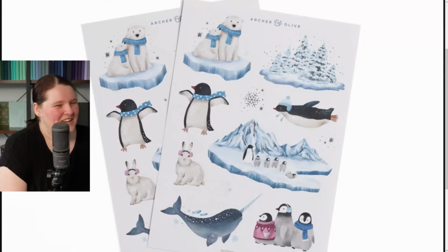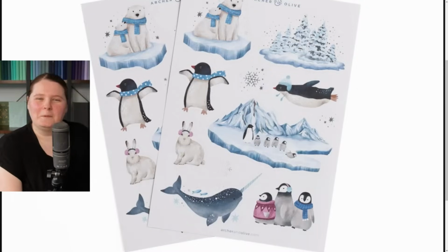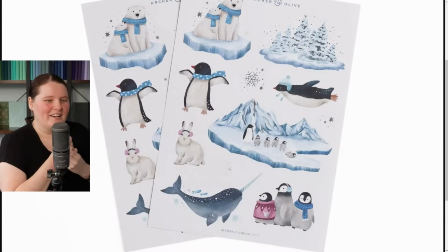Anyways, so we have our little penguin friends. I see if these three here were on the front cover of the notebook, I would have probably liked the notebook more because I do think that they are very adorable.